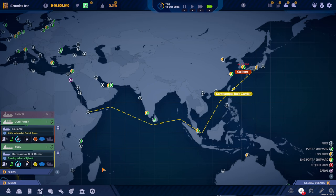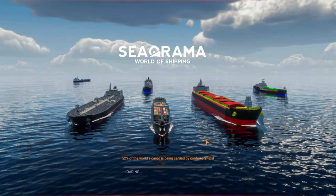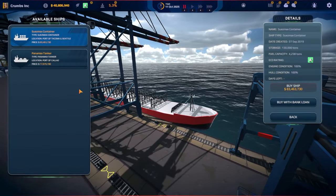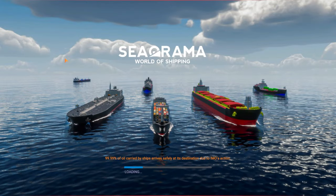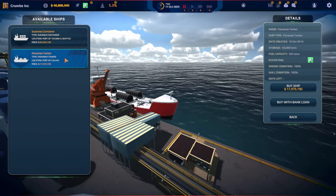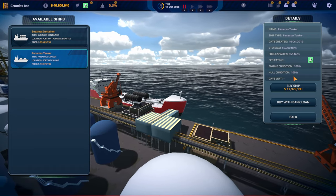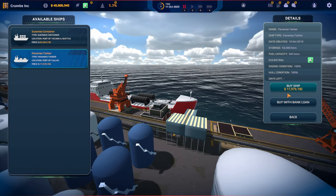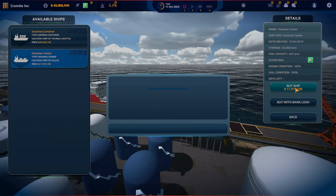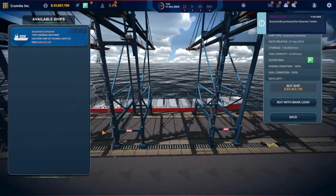While we are waiting, maybe we should have a look and see if there are... Look at that. We have some used ships we can buy. So a Panamax tanker. Storage 50,000 tons. Should we go with it? A new one was 50. Yeah, I'm thinking let's buy this ship. And we see where we are.